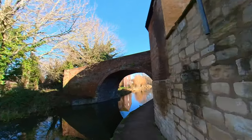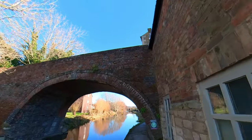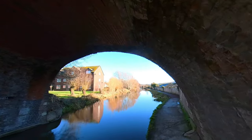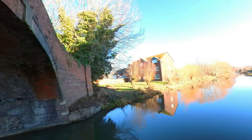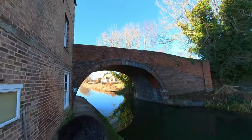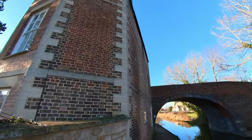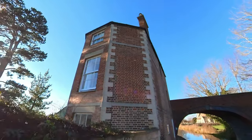No one really knows why it's called Nutshell Bridge. It was called Mr. Hill's Bridge originally, and it was built around 1778. They own the bridge and land to either side of the canal on the south side. But Edward Hill owned Lower Mills, which is just down from here. You can see the house behind me now.